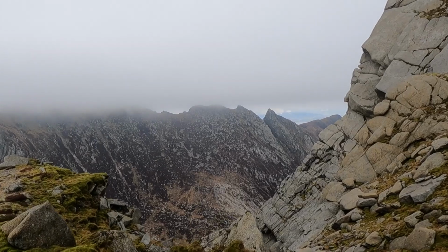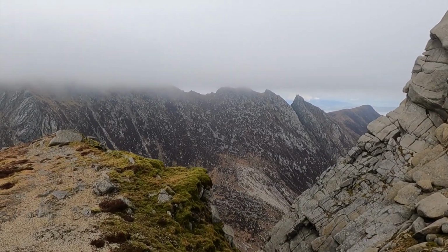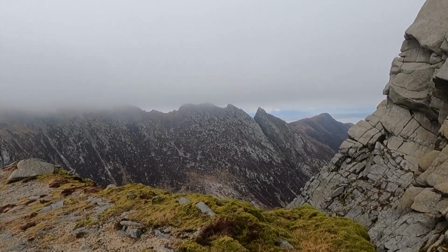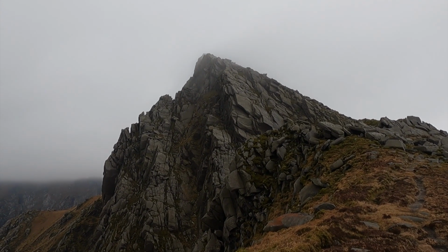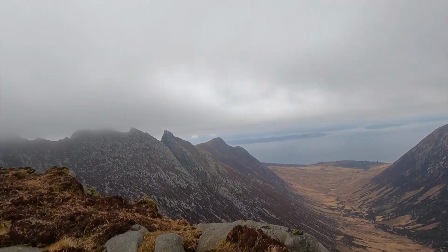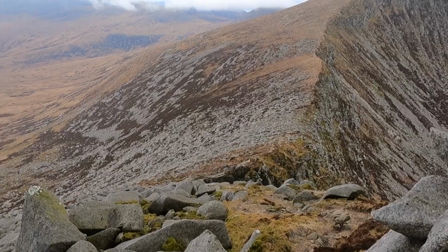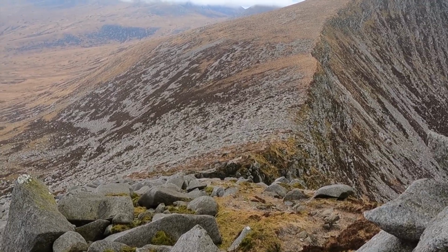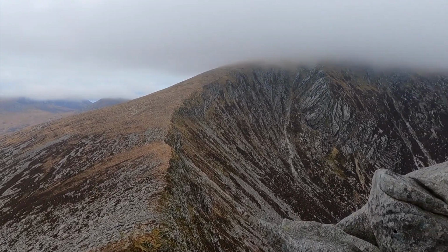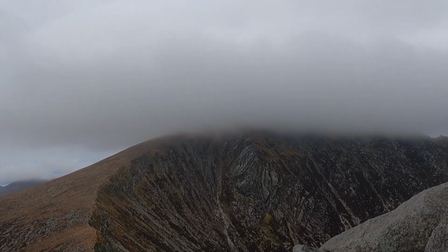Wow, look at that. Now that could be, without checking my map, the Witch's Step, which I'm going to avoid. Looking back up towards Mhor. Wow, this is a stunning day, absolutely stunning. So we're just dropping down to the Beinn down there, then we're going to follow the ridge around the edge right the way to the top. That's going to be the high point of the day.